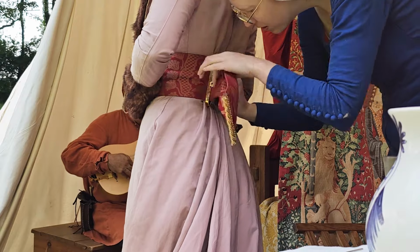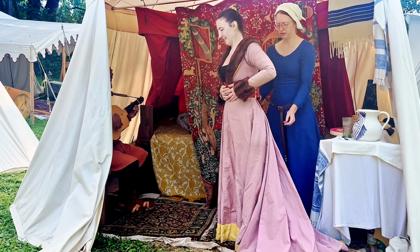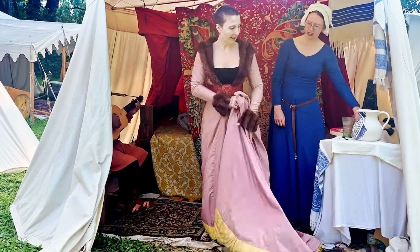In the next enchanting chapter of this chronicle, we shall explore the finishing touches, jewelry and headdress, the literally crowning pieces.